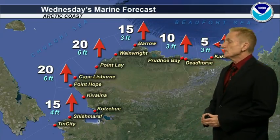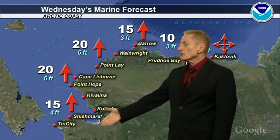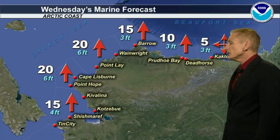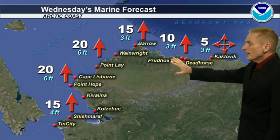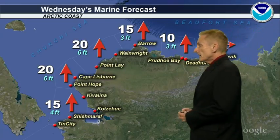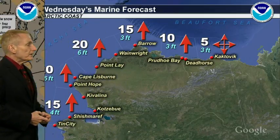And then for Wednesday, direction change here, south everywhere from Wales all the way up across the western Arctic coast there, 15 to 20 knots. 15 knots for the central coast, then getting light and variable there off to the east, but the seas hanging up around 3 feet from Barrow to Demarcation Point.